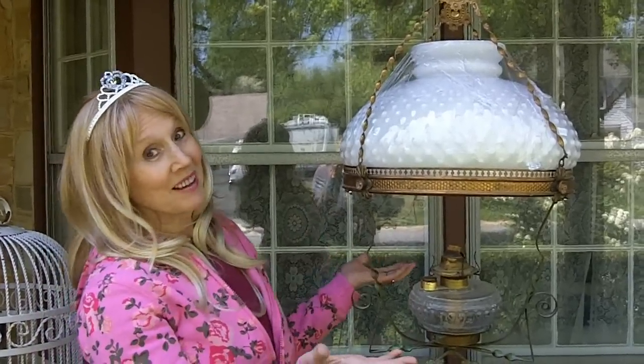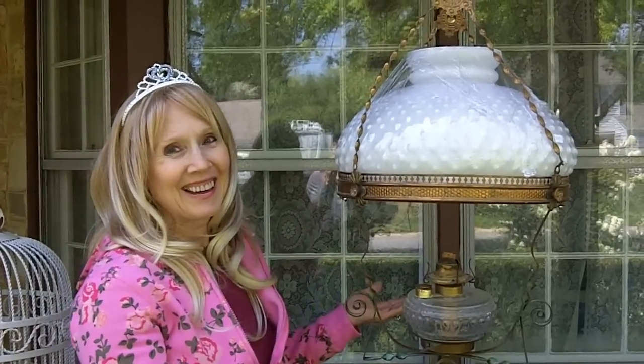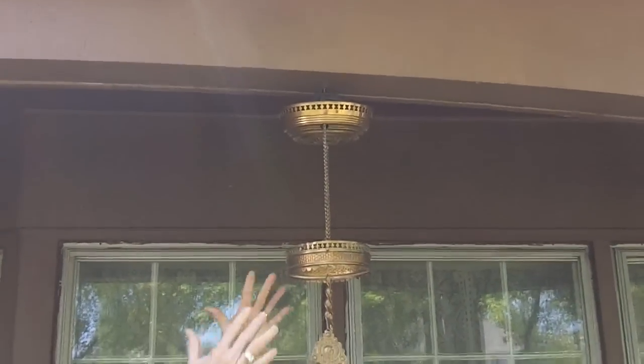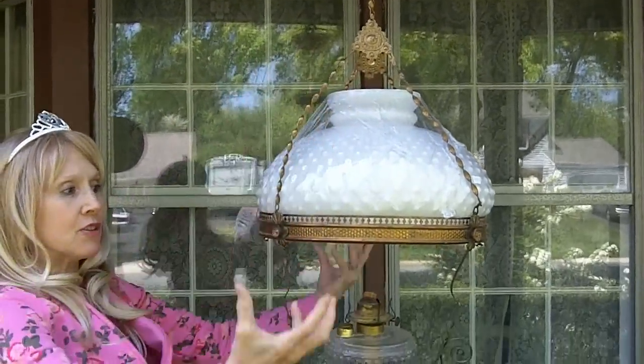And as you may remember, I collect oil lamps, so ta-da! And it's retractable. Oh, it is retractable. I'm not going to do it because it's precarious and windy out here. But this thing just goes up and down so you can raise it or lower it to the correct height for your venue.